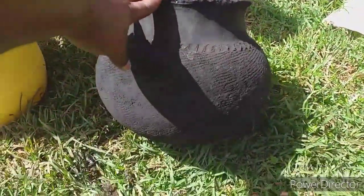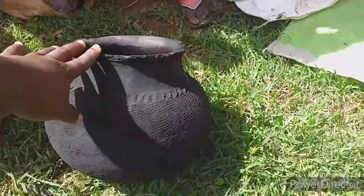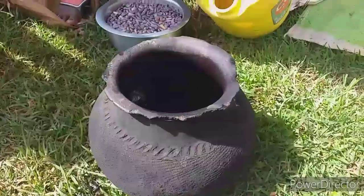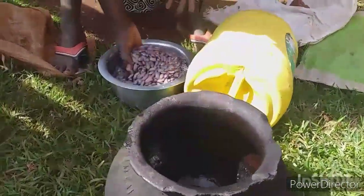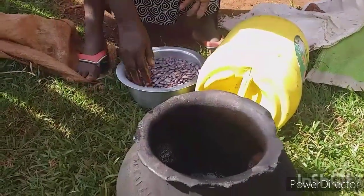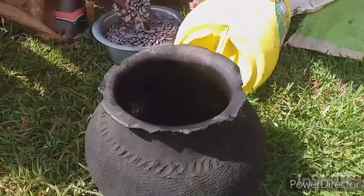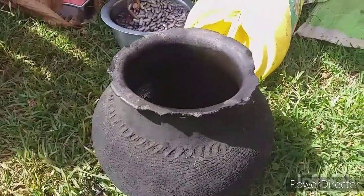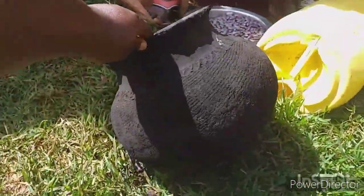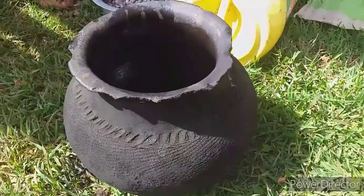Mom, say hi. Hi. Today we are going to boil beans, using this pot. Mom loves this. Kwa nini unapenda kutumia hii badala ya sufuria? Hii nini inakuanga tamu. Chakula yake inakuwa tamu. She's saying that the reason she loves using the pot is because the beans become sweet.